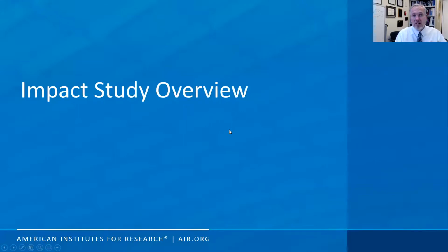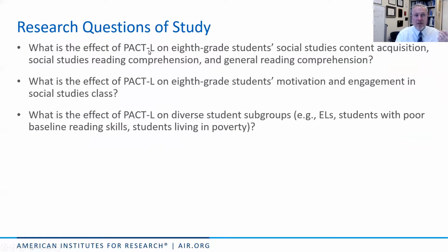So what we're trying to do is study these three things. We want to see if you implement PACT supported with a local coach, do we see increases in 8th grade students' social studies content understanding, their comprehension of social studies, and their general reading comprehension? What effect does it have on motivation and engagement? Our hypothesis is this will help students be more engaged in social studies. And of course, we want to see the effects on diverse groups such as emerging bilinguals, students with poor baseline reading skills, and students living in poverty.